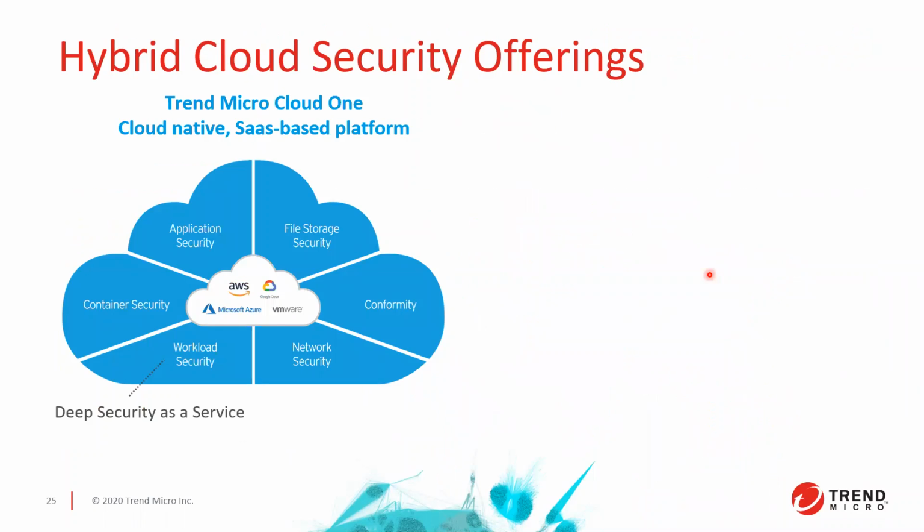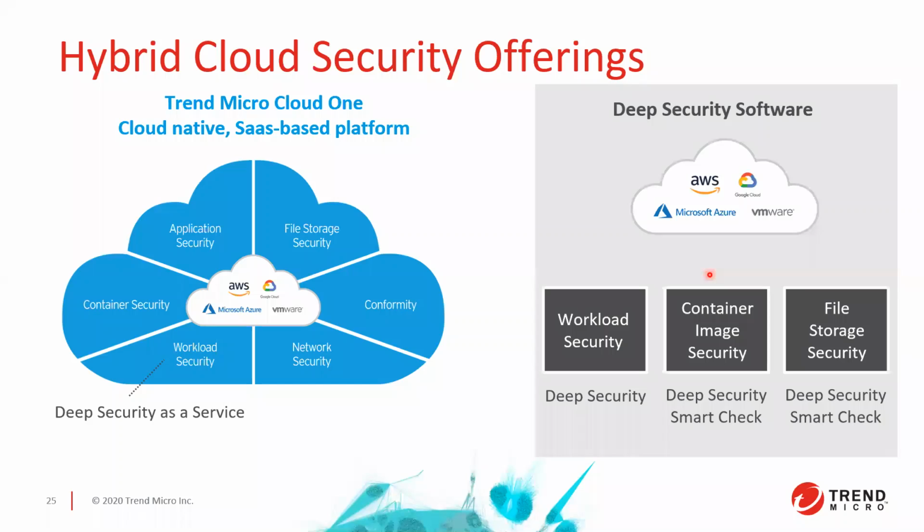Whether you buy Cloud One, which is built for the cloud, or if you are still using an on-premises environment, you can also use Deep Security software for workload security, as well as Deep Security Smart Check for securing your file storage security as well as your containers. So you can leverage these from the cloud. If you are still on-prem, you can also use Deep Security and Smart Check for container and file storage security.